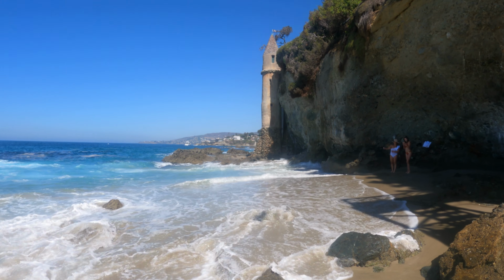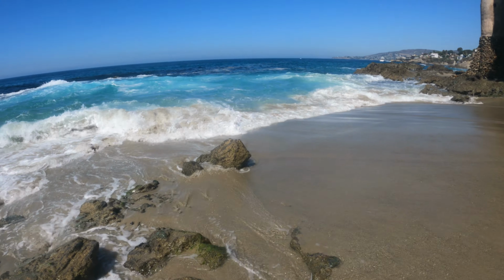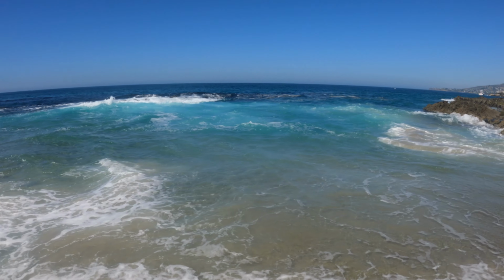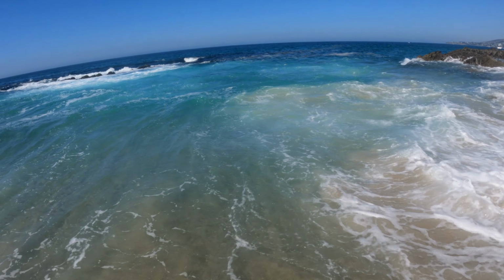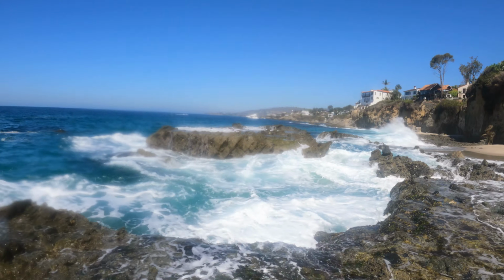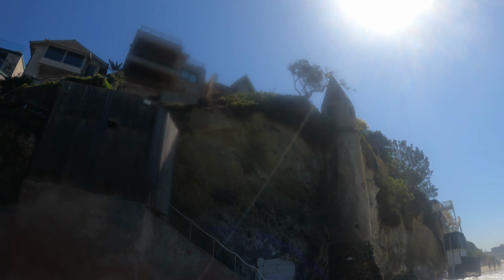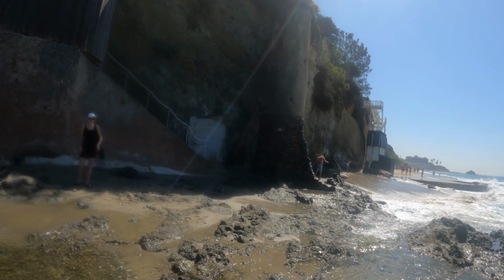Here's the Pirate Tower right here. About to walk up to it, and then I'm gonna throw the drone up. The water looks really nice though. Look at that blue. Famous Pirate Tower right there. All right, I'm about to throw up the drone so you guys can get some nice views.